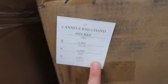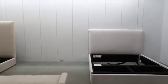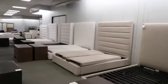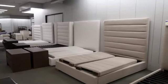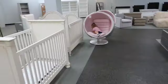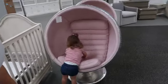This is what we drove down here for, the chandelier. So we need to get that. They actually have a nice selection of fabric beds right now with the big headboards. Really cool. Someone's found a chair. She has the time of her life in these places because they're all big and open.